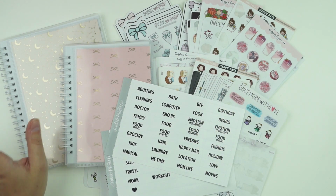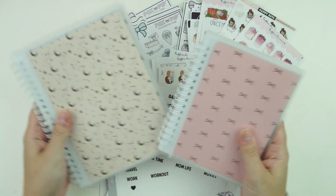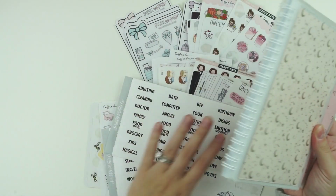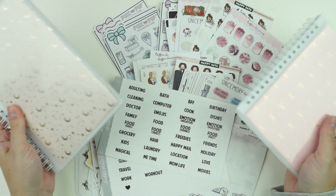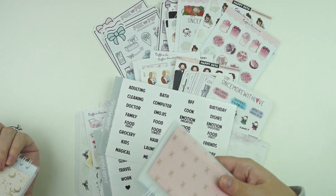So in this video, like I said in the last, I'm going to be organizing these guys into these binders, and then the leftovers of these sheets I'm going to be giving away in that video.